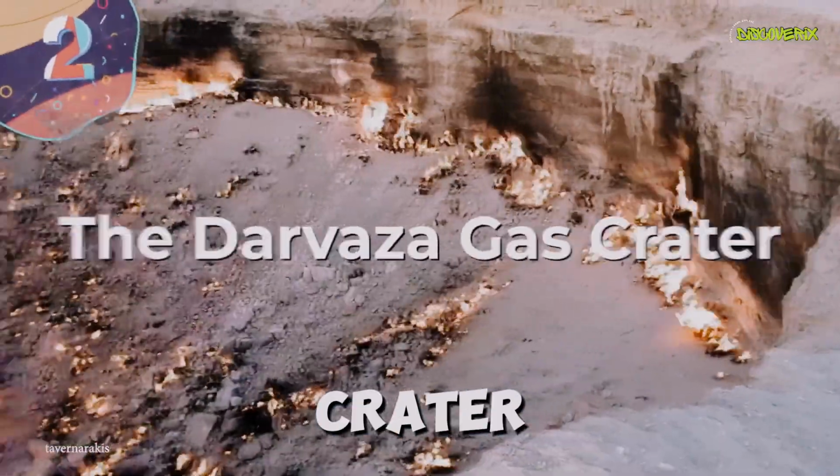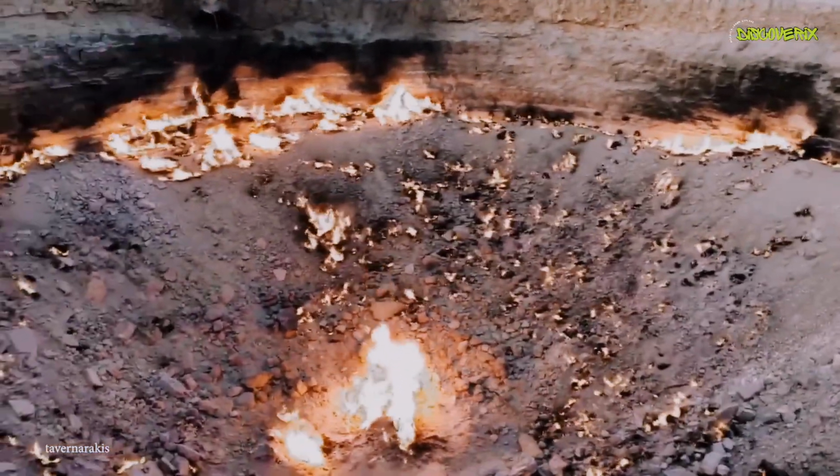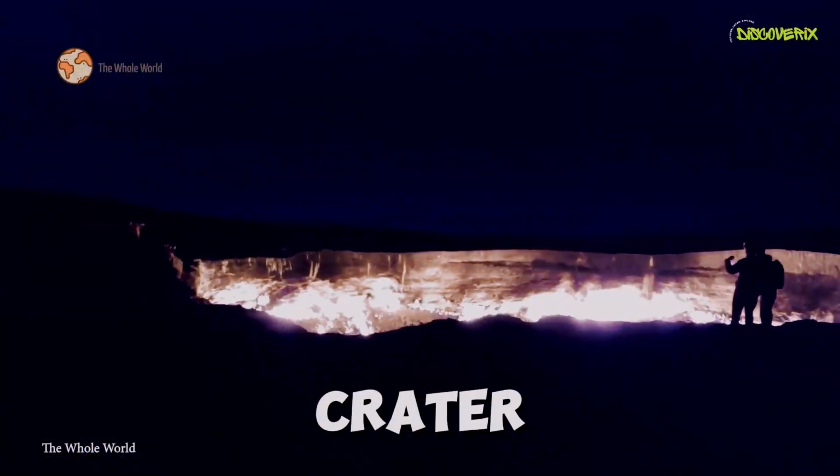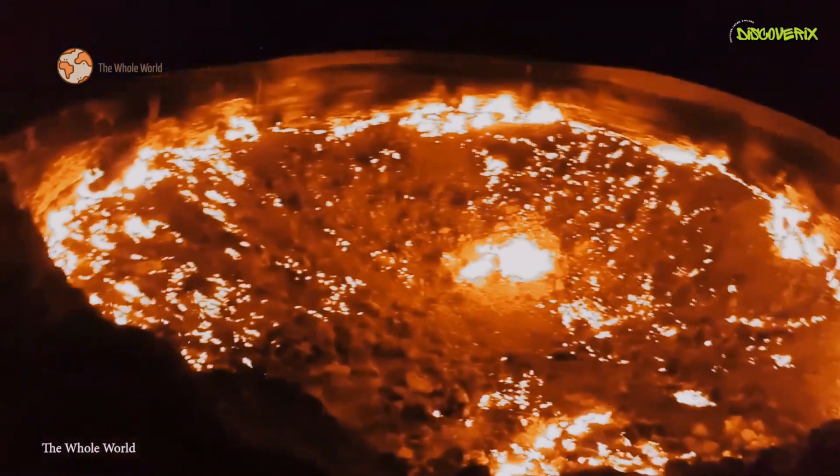Number 2. The Darvaza Gas Crater. So the Darvaza Gas Crater, it's also known as the Door to Hell. The ground collapsed, creating the crater. To avoid the release of dangerous gases, they decided to set it afire too.